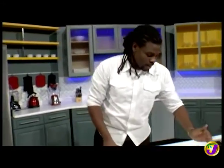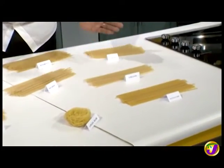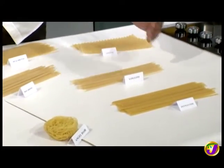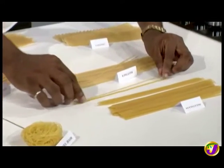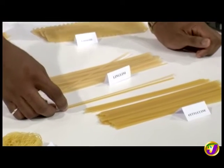Over here, we have what we like to use out here mostly for Alfredo, fettuccine. And you'll notice that fettuccine is very similar to linguine. The only real difference is that one is broader than the other.